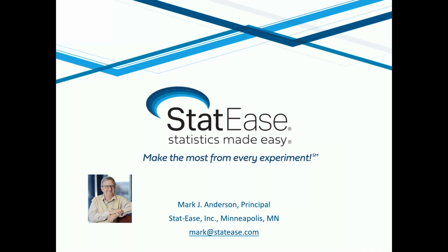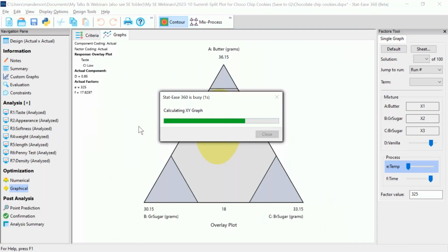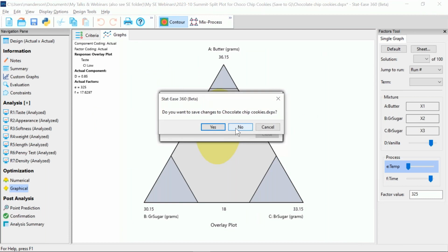All right, thanks, Mark. Len asked about the block analysis. Knowing now that Stat-Ease 360 can also do a random effect block analysis, was this done with a fixed effect or random effect? And any particular reason why? That's a good question.